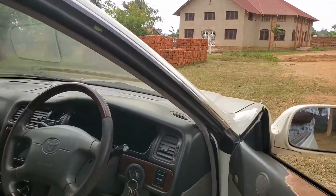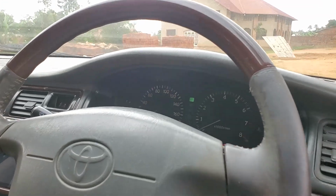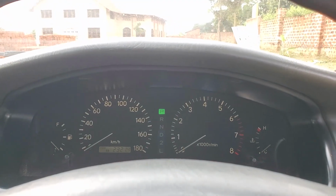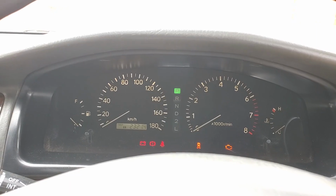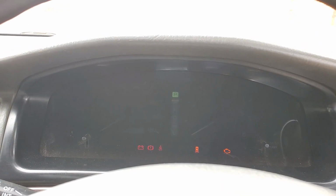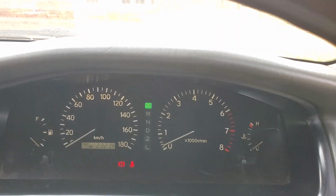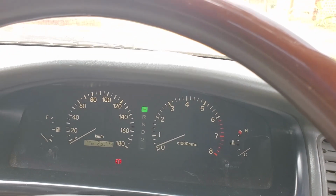Let me first start it up. So they look like that. They are very nice gauges. You see how low the RPMs are, and it's very, very quiet.